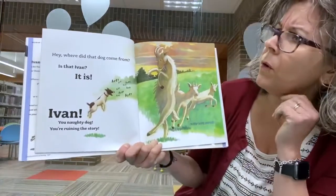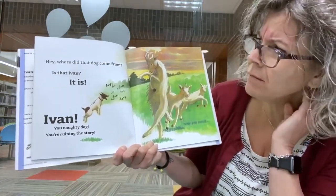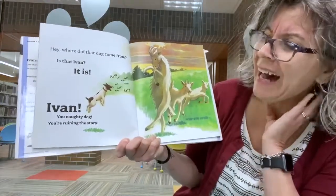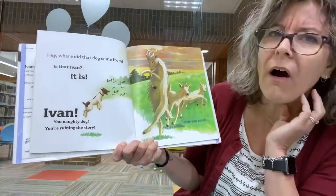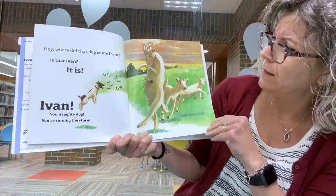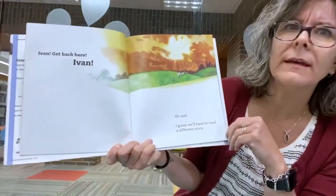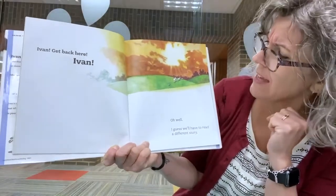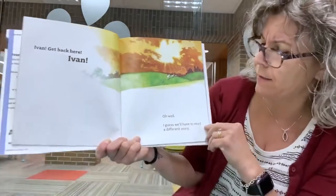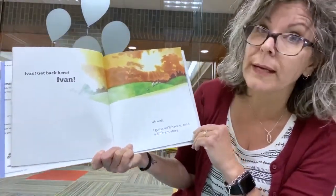Hey, where did that dog come from? Is that Ivan? It is! Arf, arf, arf! Ivan, you naughty dog. You're ruining the story. Ivan, get back here. Ivan, look, do you see what he's doing? He's chasing those goats away. Oh well, I guess we'll have to read a different story.